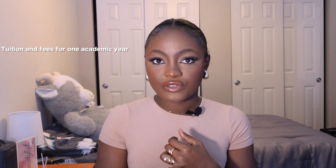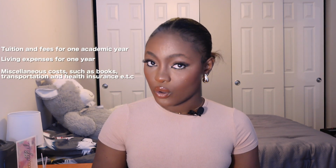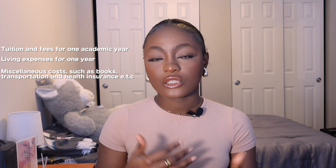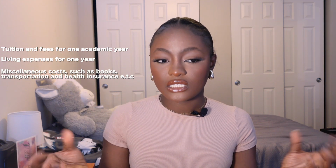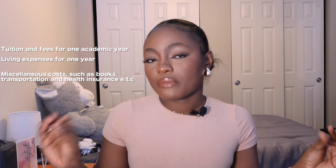It's also a document that shows that it covers your cost of study and your cost of living in the United States. Proof of funds typically entails your tuition and fees for 1 year, your living expenses for 1 year, and your miscellaneous costs such as your books, transportation, network fees, college fees, health insurance, college technology fees, your well-being fees, student legal fees, just basic minor fees. That's what your miscellaneous would cover.